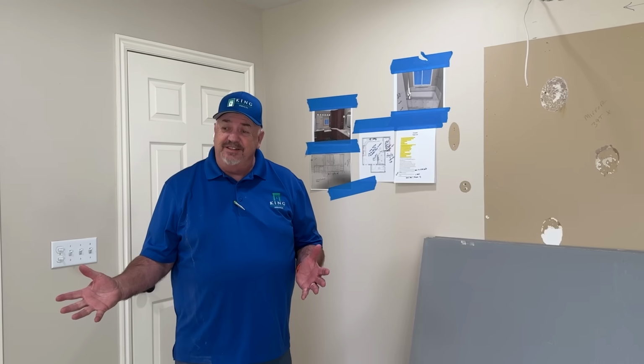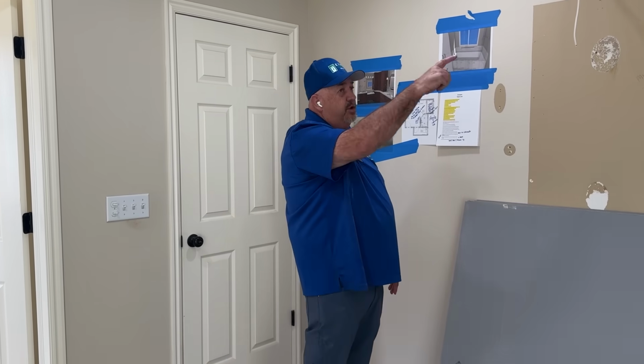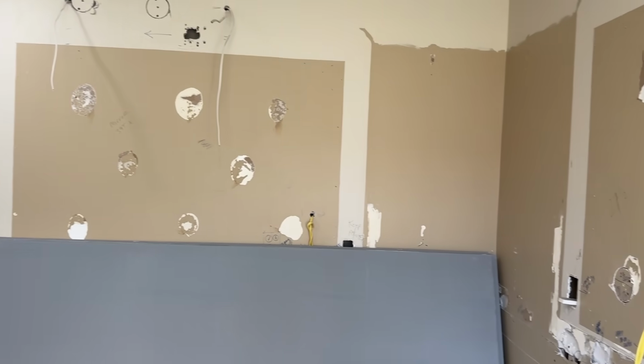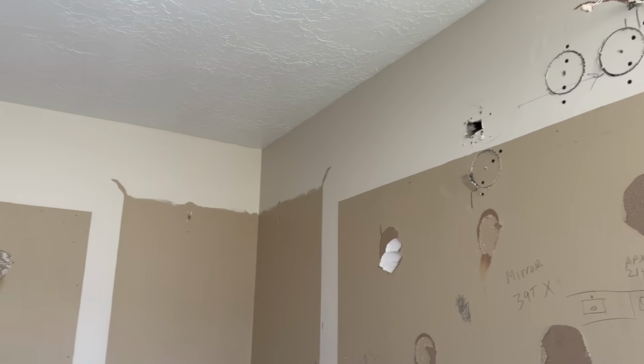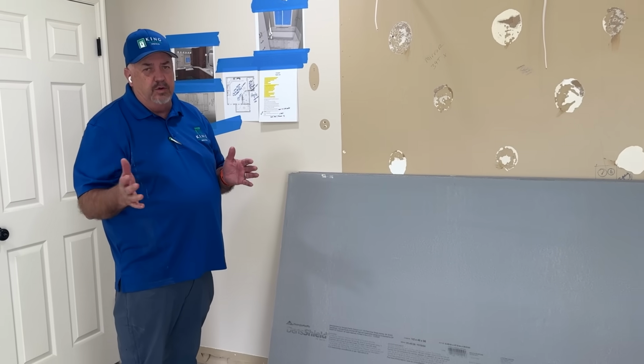Let me give you an update. We've got all the demo done, all the electrical's done, and the plumbing, and the tub is in. So we're ready for drywall. So you can see we put new wiring in. We've been kind of dealing with light fixtures today as to which light fixtures they're actually going to send, the ones they ordered back, because the vanity lights are 3-light vanity lights. They wanted 4, but they were on back order, but now they're available.